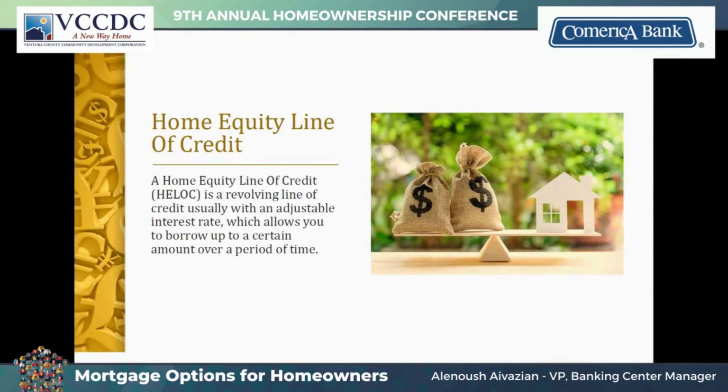Lastly, let's review the option of pulling a home equity line of credit against your home, known as HELOC. A home equity line of credit is a revolving line, usually with an adjustable interest rate, which allows you to borrow up to a certain amount over a period of time. HELOC works in a manner similar to credit cards, where you can continuously borrow up to an approved limit while paying off the balance. Let's talk about some of the features of HELOC.